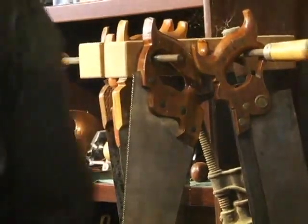I got this one when I was an apprentice in the 80s. There was nobody to sharpen saws. You know, when I was in New York City, well, there were saw sharpeners, but they were all not hand. They were Foley machine filers, right? Yeah.